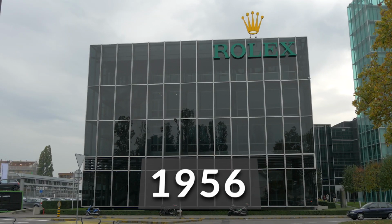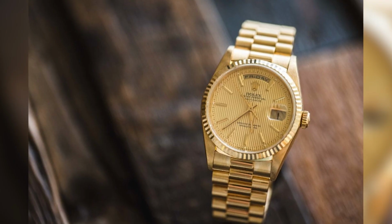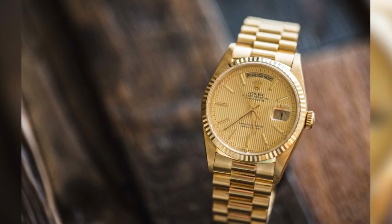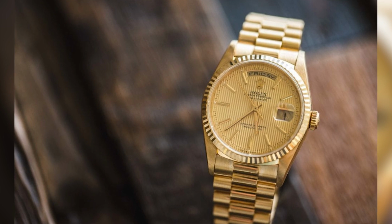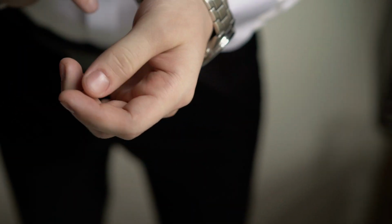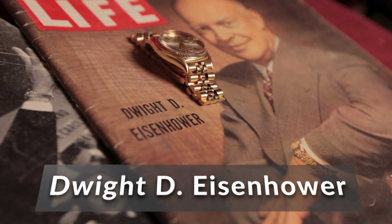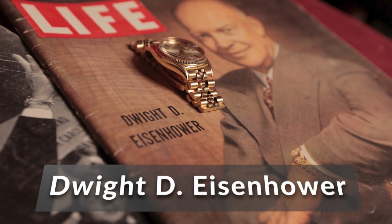In 1956, Rolex debuted their Day-Date line. Among the pieces was the first automatic, waterproof wristwatch. The Rolex President was the most popular model because of its classic and modern style. Dwight D. Eisenhower is honored with this timepiece bearing his name.